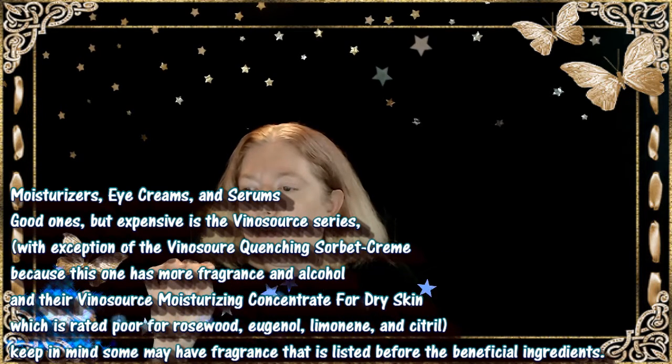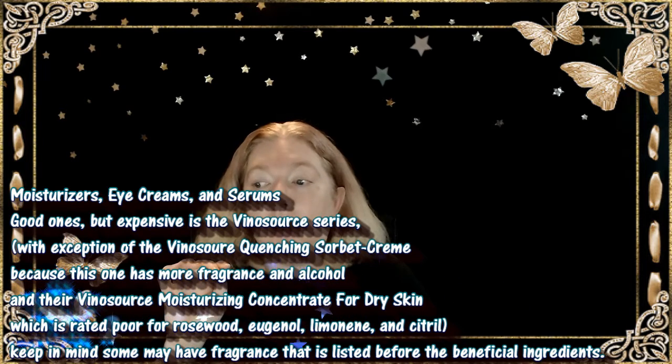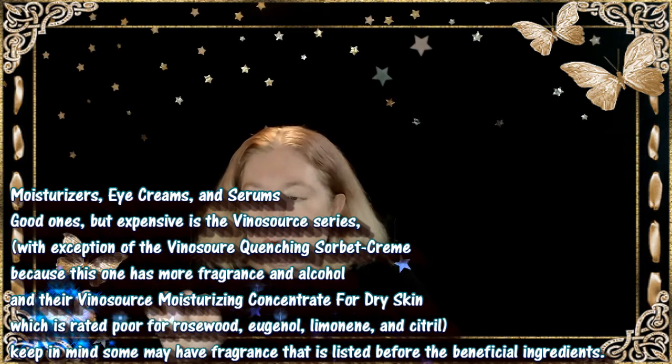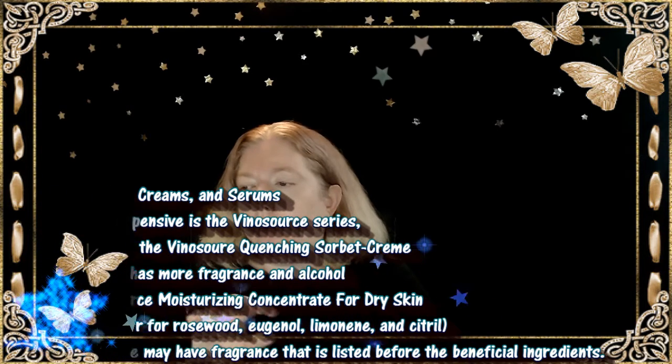And their Venusaur Moisturizing Concentrate for dry skin is rated poor for rosewood, eugenol, lemon lime, citral. Keep in mind, some may have fragrances that are listed before the beneficial ingredients. So all of the Venusaur series is rated good except for the Cerave cream and the moisturizing concentrate for dry skin. Alright, I'll probably have some kind of differentiation in my stars there.